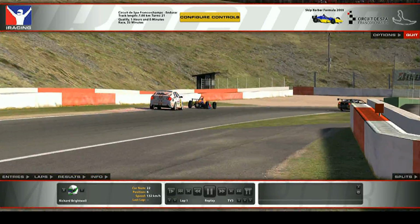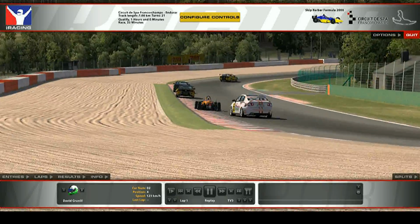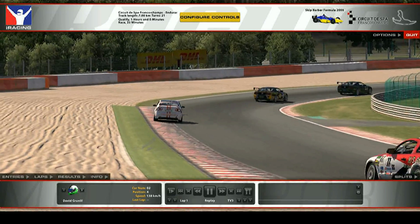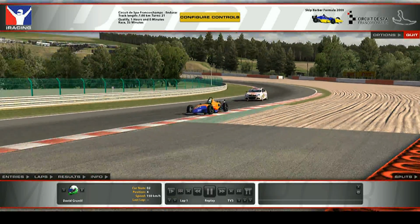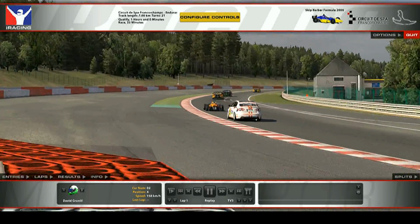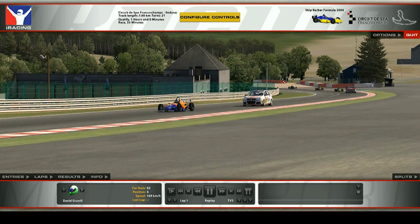So I would say that Richard and David are going to be in the top fight, I'm pretty sure. So now we also should see which one of the Mustangs. And I think that Bass is now up in the lead. We'll mix in the top 5.